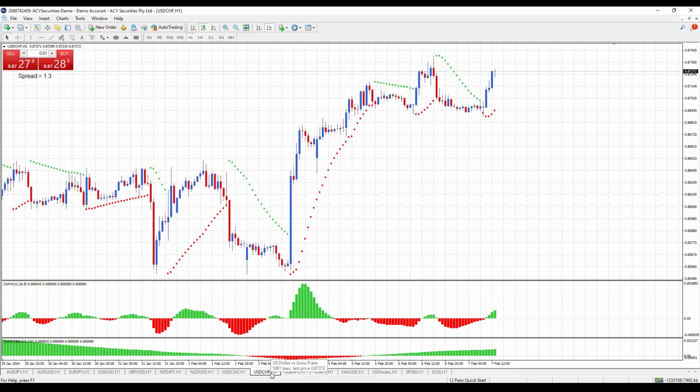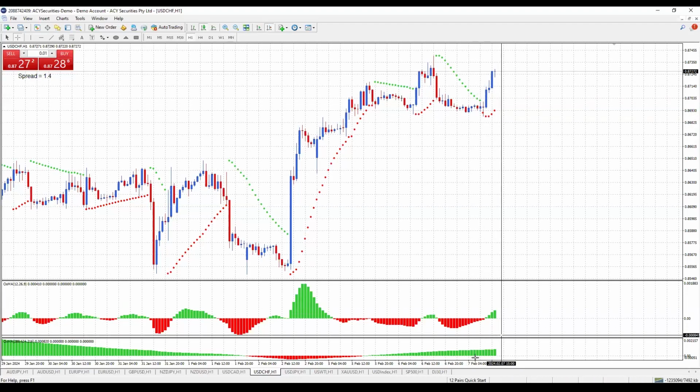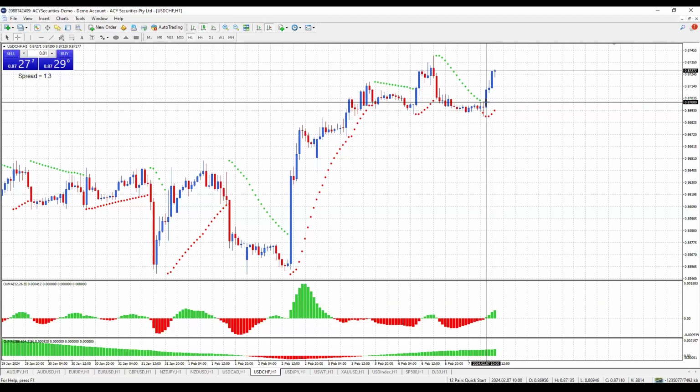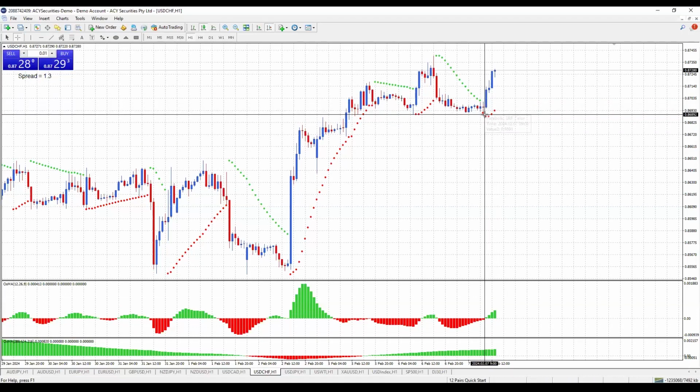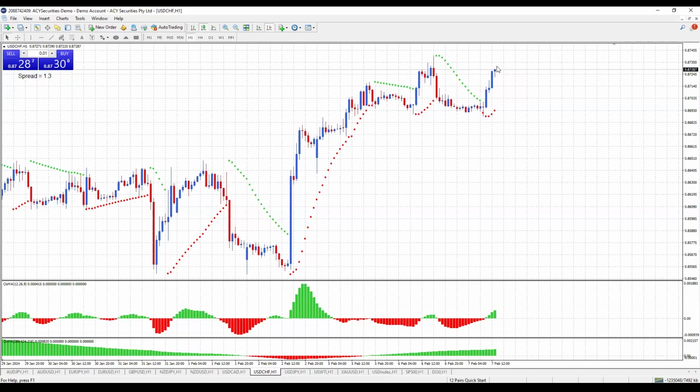If we look across right now, here's an example that just set up, okay, a couple of hours ago. You'll see price, we have green and green down the bottom here, and price went up, hit the green dot, replaced it with a red dot, and price from there has moved up about 30 pips. Okay, so very simple. Green, green, and then price breaks out.